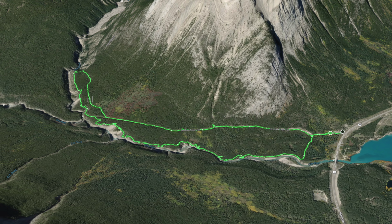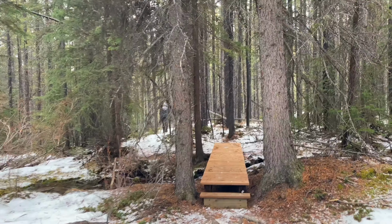Just as we got here, I already saw two guys with a backpack full of ropes. We're slowly hiking down, and then we're going to go check out the ice formations here near the Cline River and the Coral Creek.